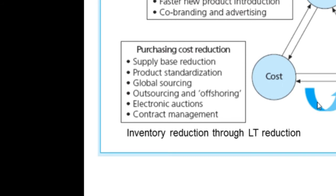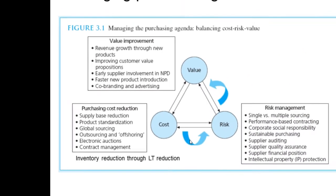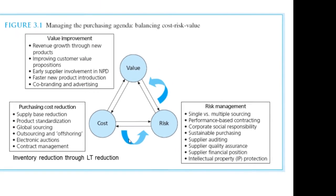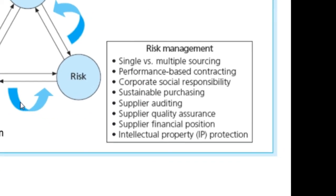We also see contract management and electronic auctions as a way to reduce cost. Over on the risk side, single versus multiple sourcing is very, very key and central to look at within procurement. If we do have single sourced items, how do we then work with risk management? And that is a chapter on its own.